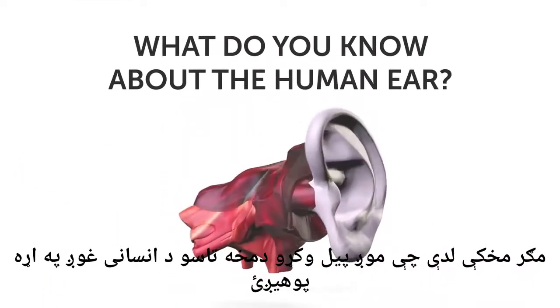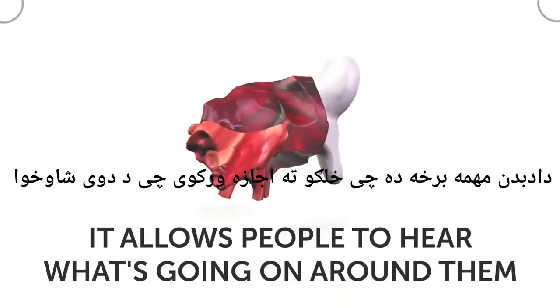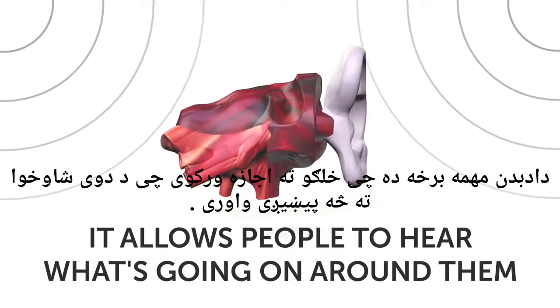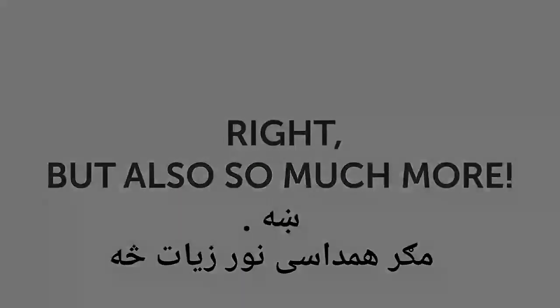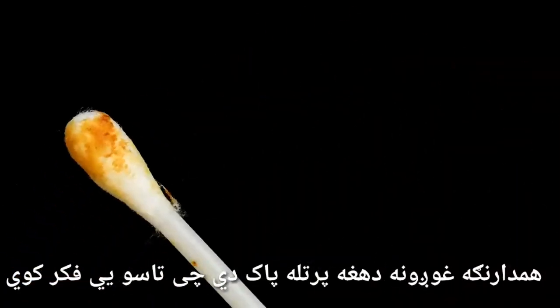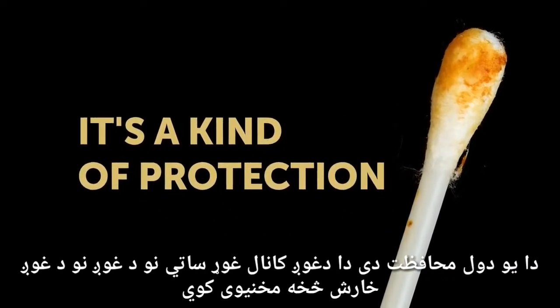But before we start, what exactly do you know about the human ear? It is an important body part that allows people to hear what's going on around them. Right, but also so much more. Also, ears are much cleaner than you have probably thought. Earwax is not a body waste to get rid of regularly. Quite the contrary, it's a kind of protection.